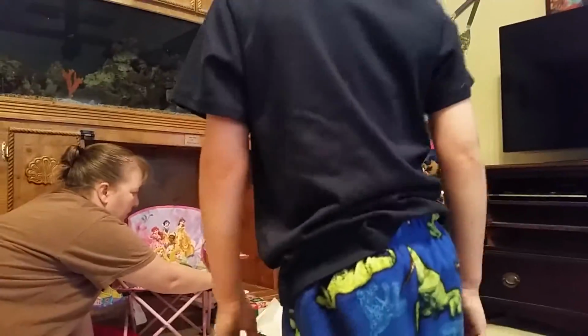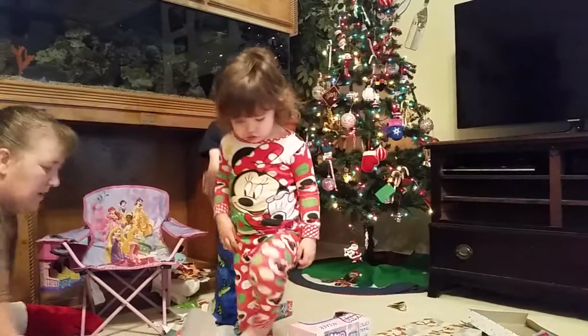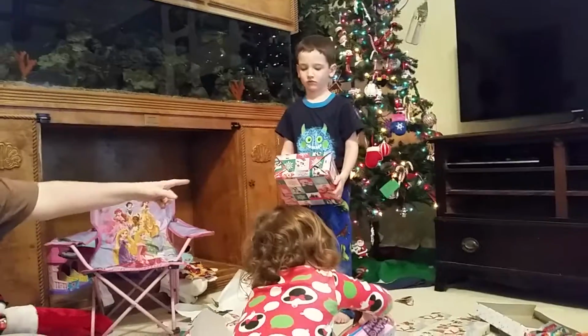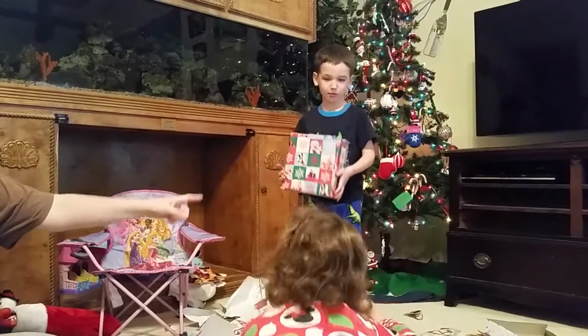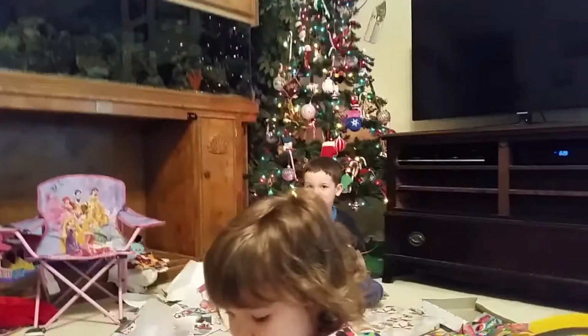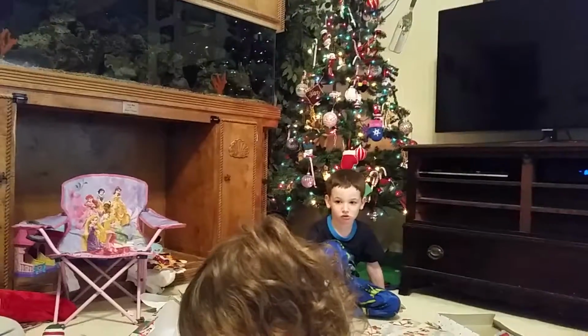Open this box back up there, over here. What's that? It's for you, too, Sissy. Open, Tyler, give that one to Sissy. Sissy, open that one up. What is that? No more for me. And I stop. For Sissy. Yeah, because you opened all yours real fast. So you guys got the same number of presents.